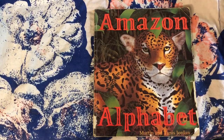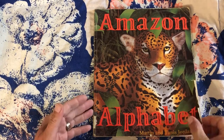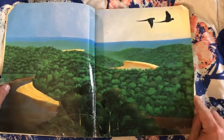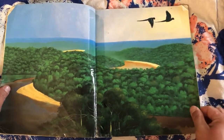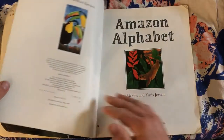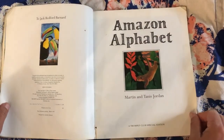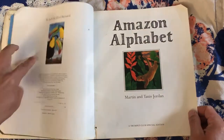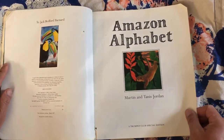Amazon Alphabet by Martin and Tanis Jordan. Amazon Alphabet by Martin and Tanis Jordan to Jack Bedford Barnard.